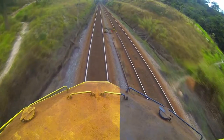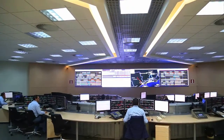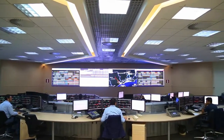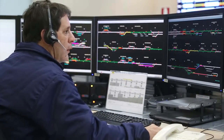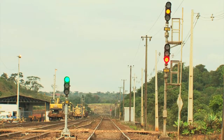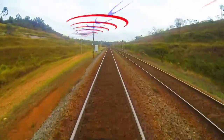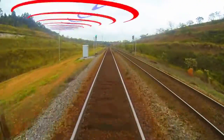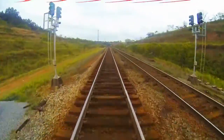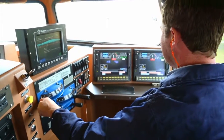Okay, now we are in motion. From now on, the CCO, which has been modernized and prepared to operate the CBTC across the entire network, will send our movement licenses until we reach the destination. The signals are being opened. The vital information is coming on board through antennas, and our train driver visualizes in advance what's going on, reducing voice communication with the CCO.